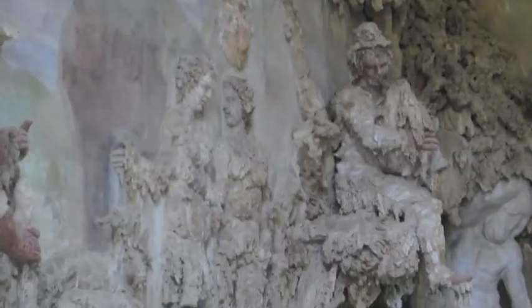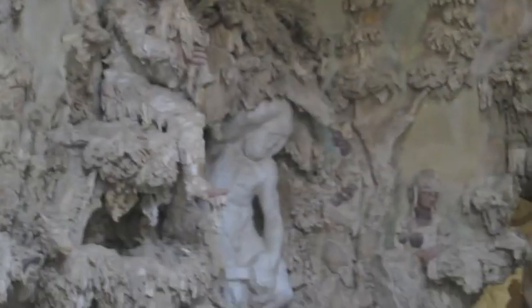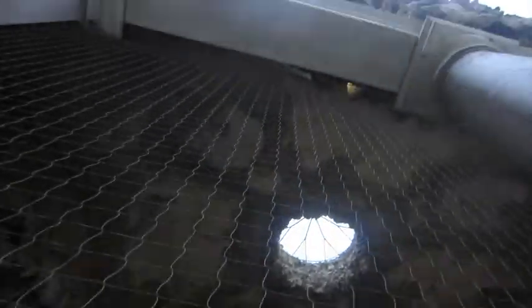Statues everywhere. Oh my god. So cool. Oh my gosh, the ceiling. Look at the scaffolds. Just incredible. There's just a really cool statue in the back.